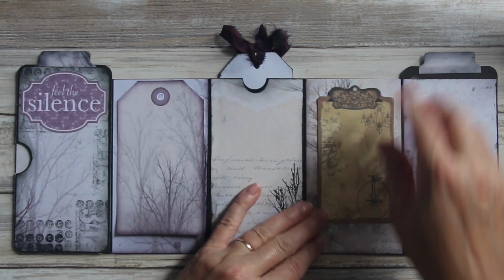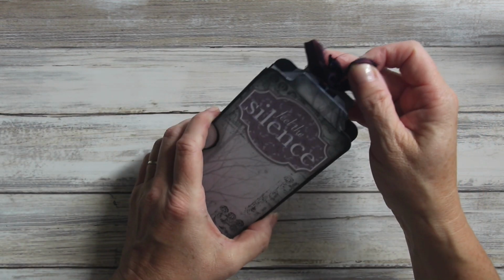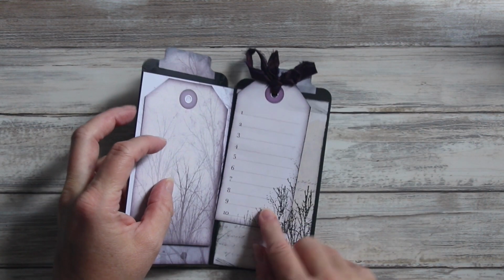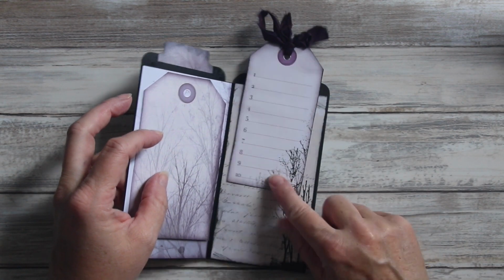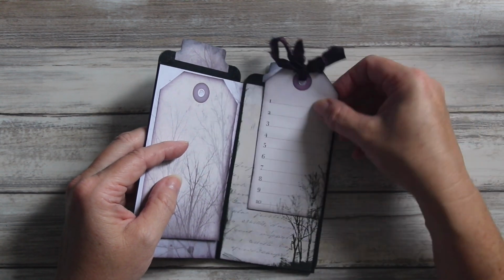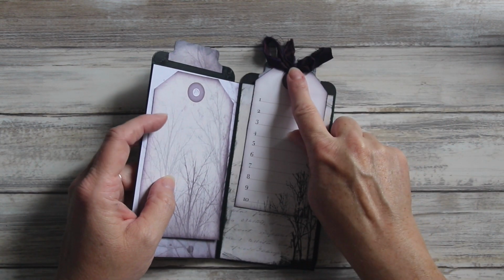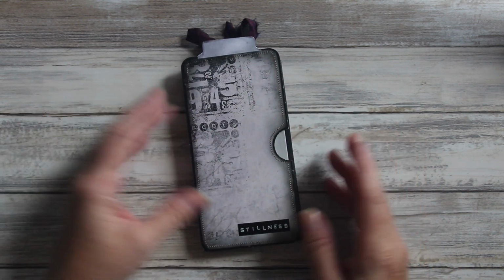So this is my final page, and then of course in the middle is a tag from the kit that I've cut down so that it will fit inside here, because obviously the glue lines down both sides mean that I've reduced a little bit of the space. But cutting down that tag means that it can slot in there, and then a nice bit of matching ribbon in the top, and that is my journal complete.